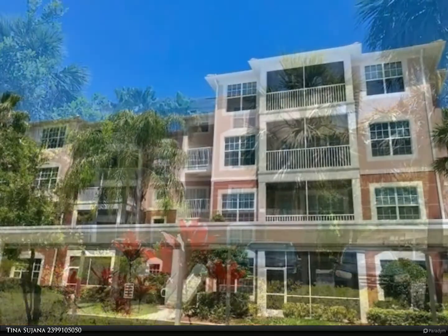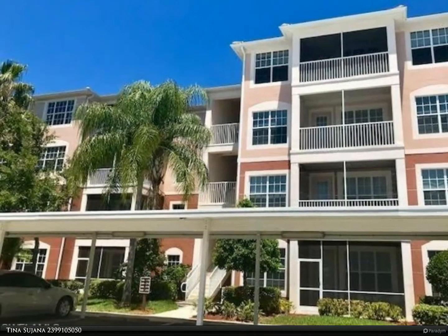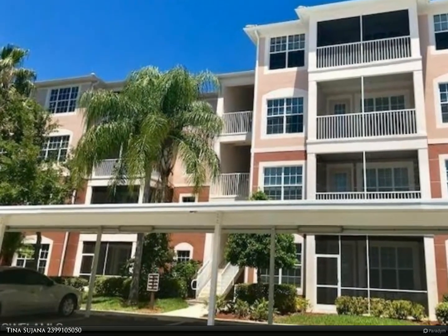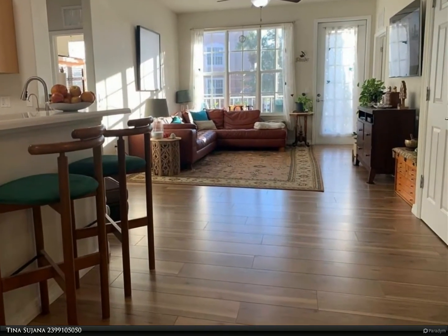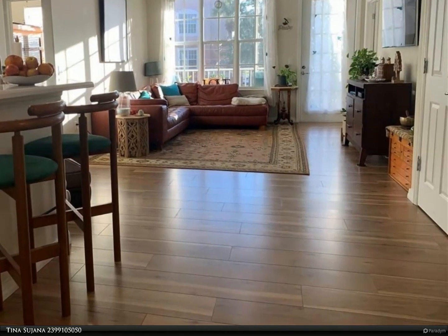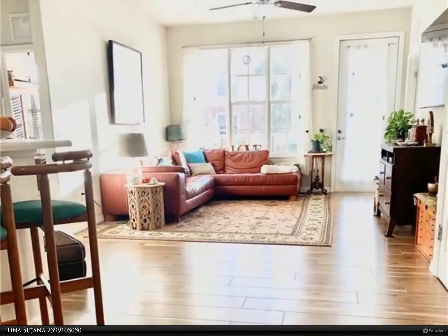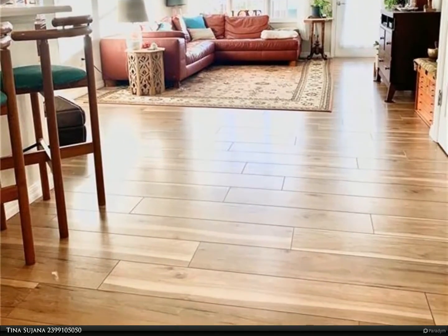Wake up every day to a wonderful Southwest Florida sunrise. This adorable condo has everything you need for your slice of paradise. Very well-kept gated community, with water, cable, pool and rec area included in the fees. Two bedrooms, two bathrooms, open floor plan with a nice screened lanai.